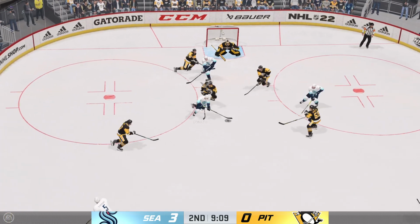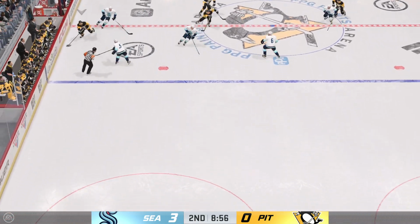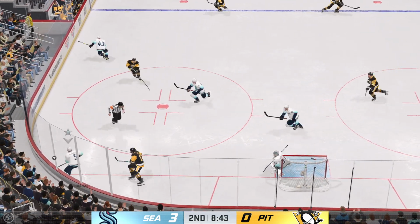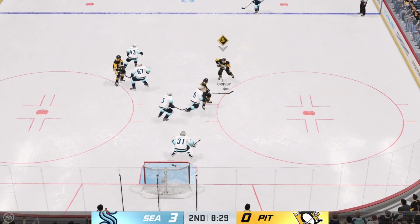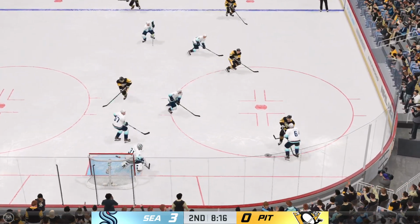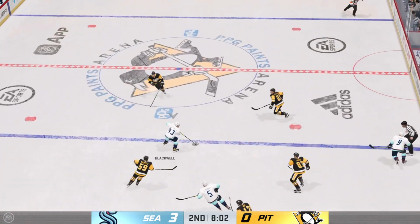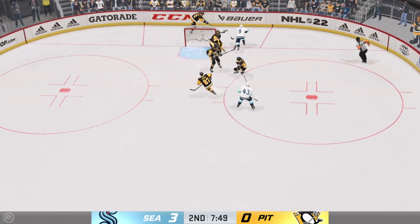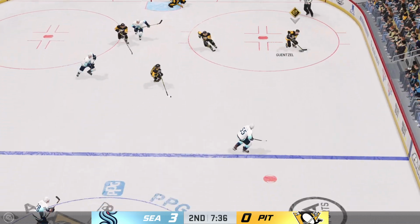Slides in off the wing after the centerman tied him up. Taken by Rust. Gaining momentum up along the side. Seattle's got control of it now from their own end. Couldn't complete the pass. Here's a shot, and that one's turned away. Crosby's got it to the side. Seattle's got it in their own zone. Nice pass. Great poke check on the reach. Settles things down and gets control of it once again.